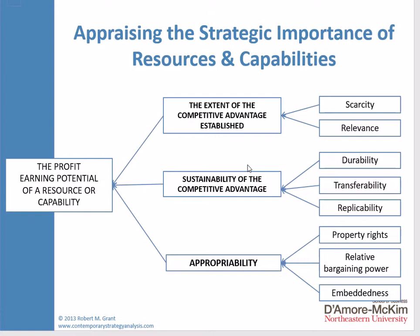And then finally is replicability, the extent to which a resource or capability can be built by other firms that copies ours or substitutes for ours. And what we're thinking about is the ability of our rivals to look and see at what we're doing for our customers and then build their own capability or resource or set of resources which allows them to do the same thing or even something better, which will then reduce our own sustainability of our advantage.